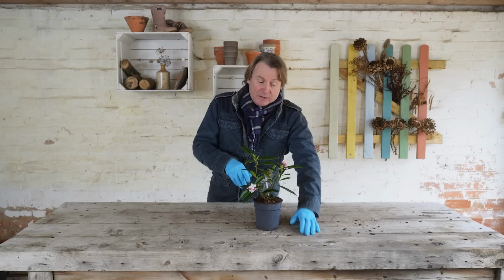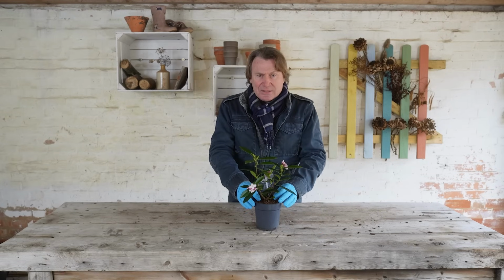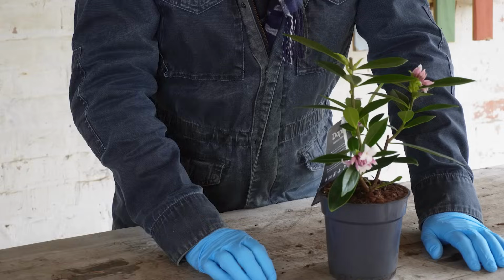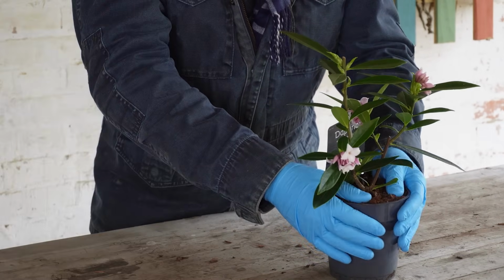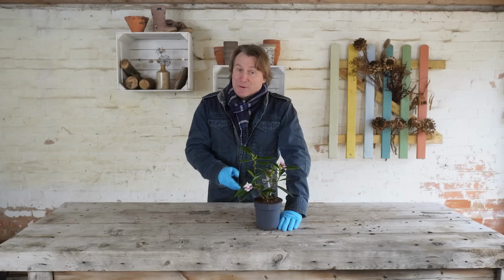Now, once it's into the ground, it's got quite deep roots. It doesn't like to be moved. It can be a little bit fussy in its location. Like most evergreens, it doesn't need much pruning. It's a pretty low maintenance plant to have in the garden, maybe just to shape it. That's all you need. If you are planting it in more of an exposed spot, you need to give it a little bit of extra protection.